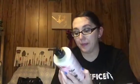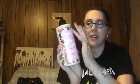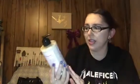And the bottle's also made from 100% recycled plastic, which is a nice bottle. It is plastic, but it is nice. They've got a nice little design with the roses on it. It does come in a pump, which I appreciate. Not enough body washes come in a pump. I'm just gonna throw that out there. Does smell good.